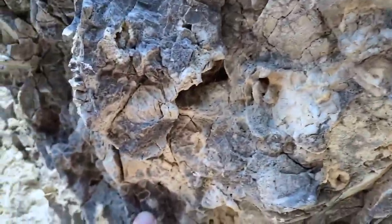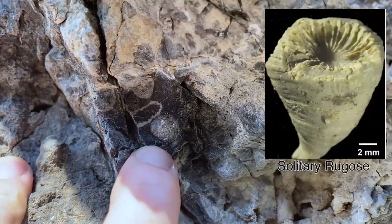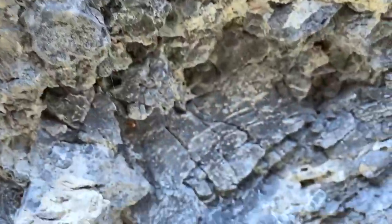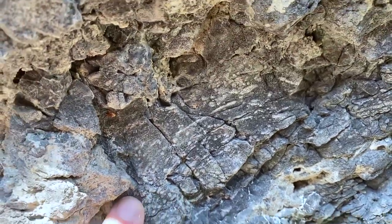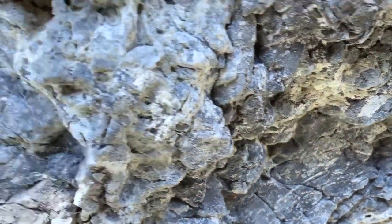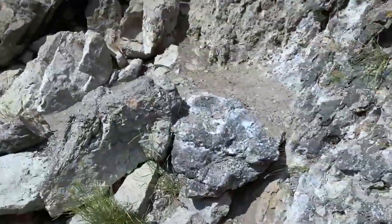And then again, more evidence of these corals just in there. And as we pull down again, a nice little thicket down here of amphipora once more. You can see some of these lines there. And if you look a bit more, we've seen some other little features. Some maybe brachiopods.